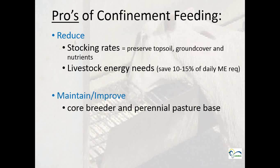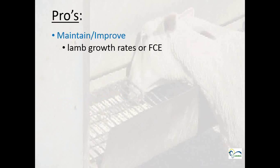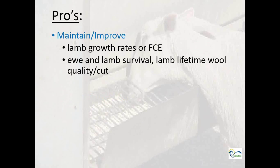Confinement feeding can also be used to maintain or improve your core breeder and your perennial pasture base. It will certainly help when it comes to getting a bit of rain and your pasture response rates after that rain, by being able to maintain a little bit of ground cover prior to rain. You can certainly look at maintaining and improving body weight and condition score of your breeding stock in particular. Can maintain or improve lamb growth rates or feed conversion efficiencies.